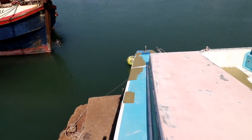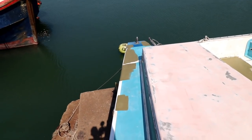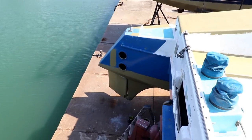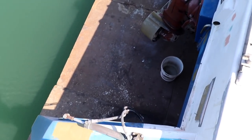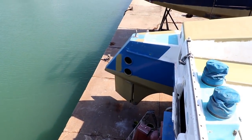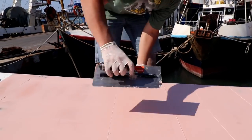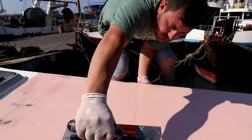All the extra deck fittings removed. Now I have half the amount of deck fittings for stainless steel stuff going on. Super happy about that. Here's where the new platform is gonna go. We made the platform already. We just need to cut it and come and fit it. Ricky finished up the last layer of fairing needed.